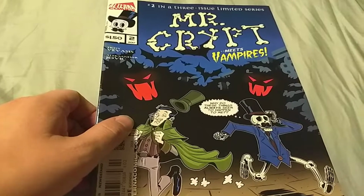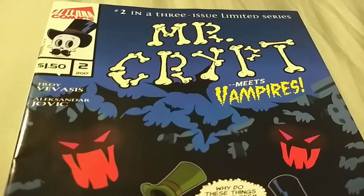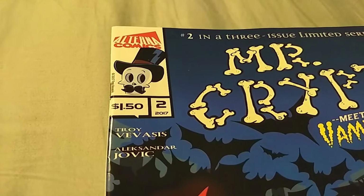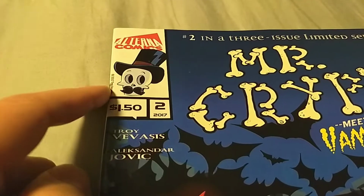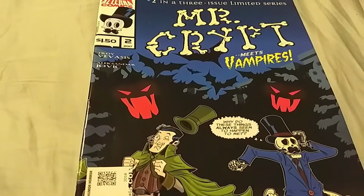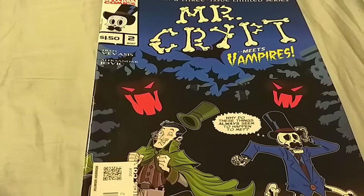This is my review of Mr. Crypt number 2, aka Mr. Crypt Meets Vampires, brought to you by our good friends at Alterna Comics, as you can see from this wonderful 90s throwback here. In fact, this comic book is a throwback in a lot of ways, all positive.